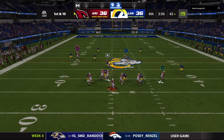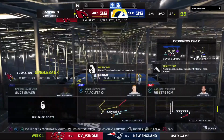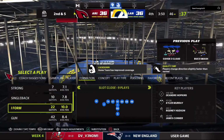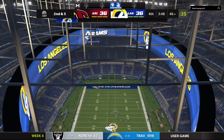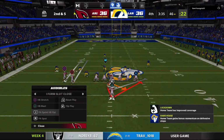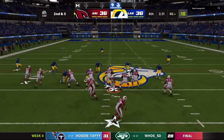Throwing on first down is Murray. And he finds his tight end. It's Ertz. 5 yards on the catch there. Brings up second down. Not a big window to throw. Coverage wasn't too bad there. Yeah, they had him under wraps pretty well, but somehow he was able to muscle his way open and catch the ball.